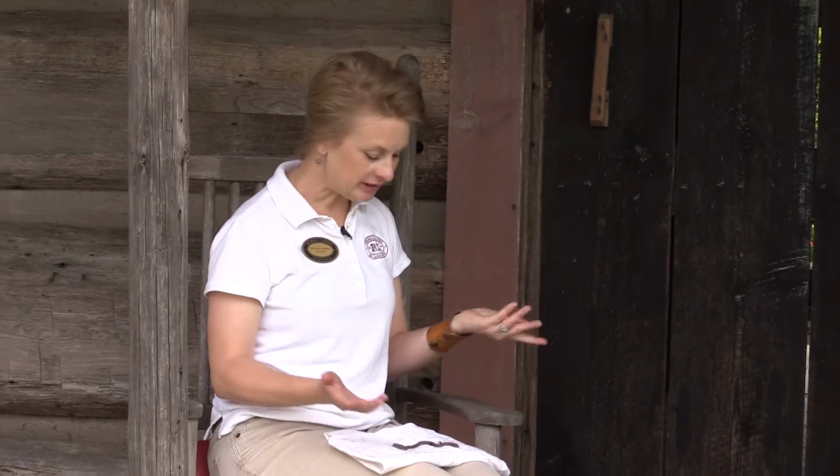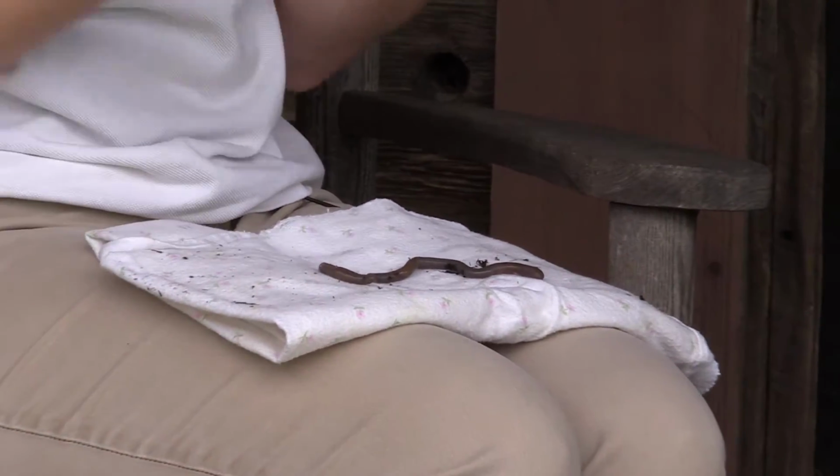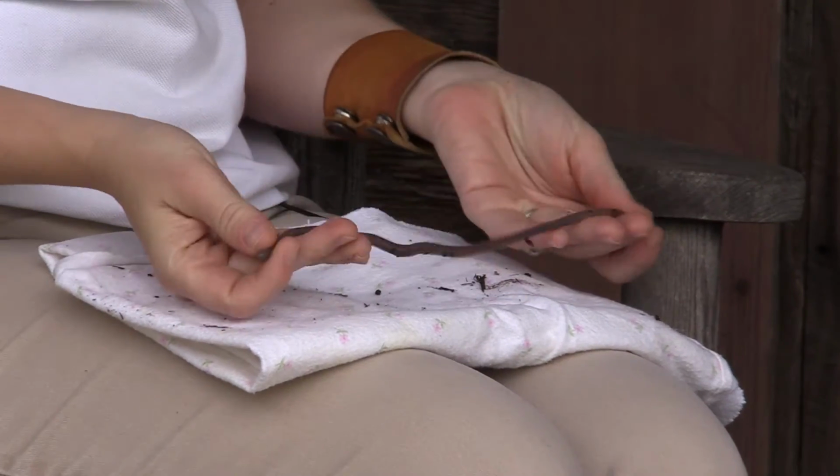A lot of the animals we learn about here at the cabin aren't as charismatic as some of the others. They don't have the curb appeal of soft and cuddly creatures, but we can still learn from them. An example of an animal that's found everywhere in Russell Forest, right here around the cabin, and in your own backyard, that kids love to get their hands on, is this simple earthworm.